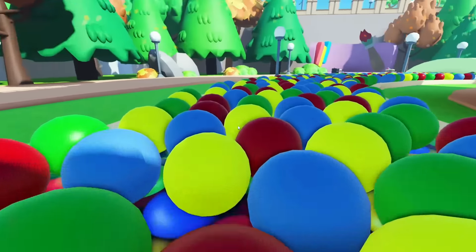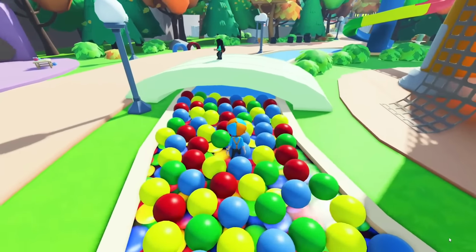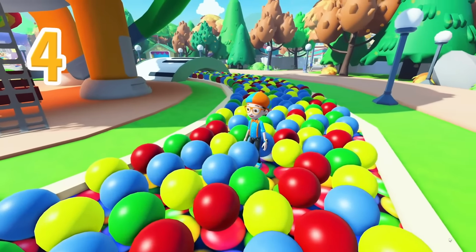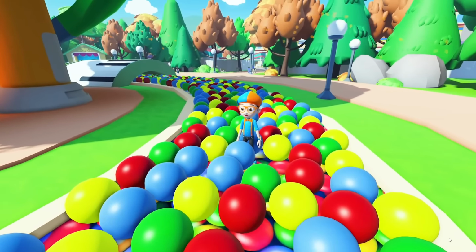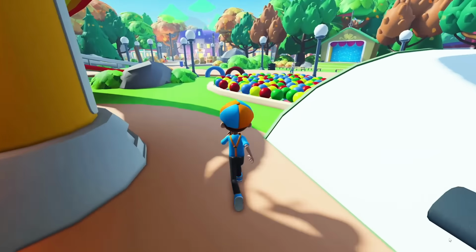Whoa, under the bridge. Hey, how many colors of balls are there in the ball pit? There's 1, 2, 3, 4. Yeah, 4 colors. Red, yellow, green, and blue. Okay, now let's see what else we can count.